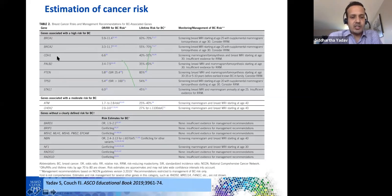the current guidelines will say you should undergo additional screening and prevention measures. Just to scale back and look at what we mean by high risk: high risk typically means your lifetime risk is over 50% or so, and that's what we go by. On an odds ratio scale, that would be a 4-fold increased risk compared to the general population.